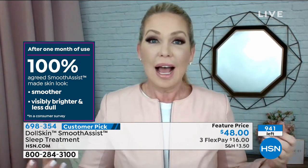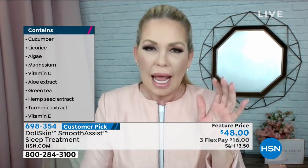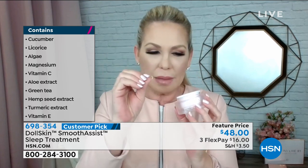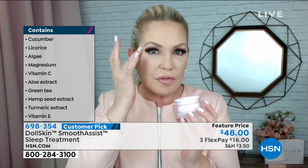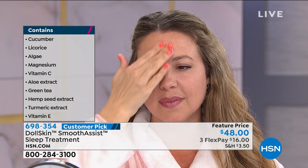And why women are starting to see these results. And like I said, at 57, I don't care that I'm 57. As a grandma, I don't look or feel like one. And the reason is I'm putting these types of ingredients on my skin. This has Smooth Assist technology. This is a trademark patented technology that is a hexapeptide that instantly smooths the fine lines and wrinkles, right? Instantly, clinically proven to do so.